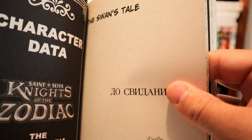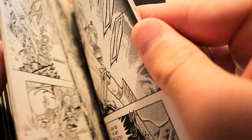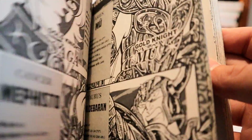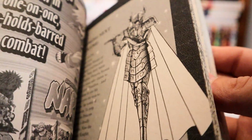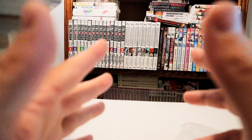And so at the end of this one, they also have a Swan's Tale, which is a one-shot featuring Cyrus the Swan Knight. But yeah, definitely recommend watching this. Reading this. I used to watch this all the time on Toonami. They also have it on Netflix now, too. Experience the story anywhere you can. It is such a good story.